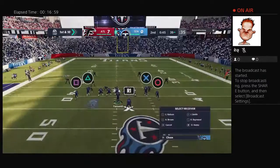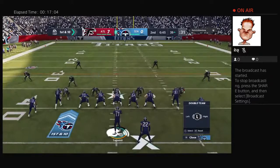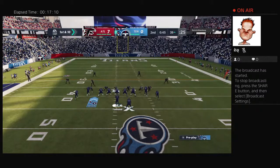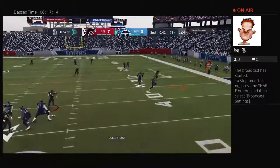This offense finding its legs now. Here's another 1st and 10. Check right 27, check right 27. And let's get this. Shoot! Tighten up. To throw is Tannehill.